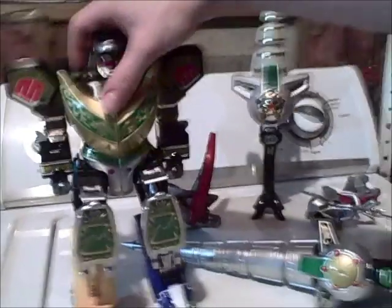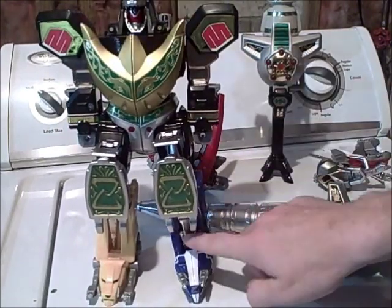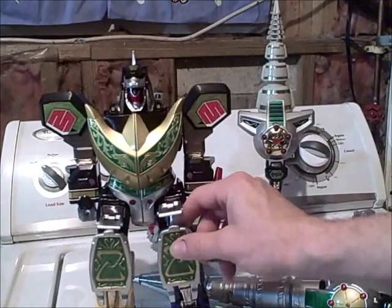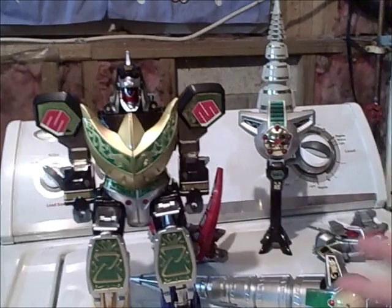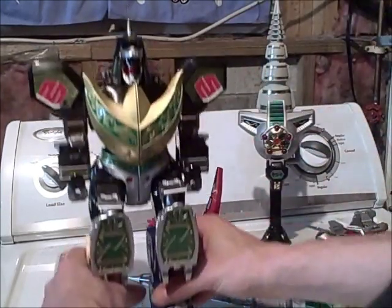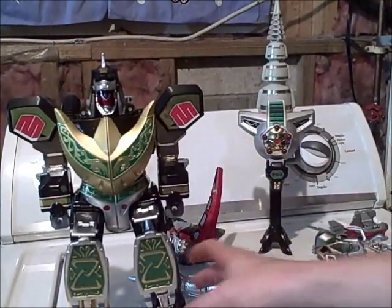I mean, these legs are really shaking because there's so little die cast on these. It's just these tails that are die cast, and the Dragonzord has this, so it's top heavy from that. It has the claw, this crotch section, so it's really, really heavy, and it already weighs a bit. So that's the Dragonzord battle mode.